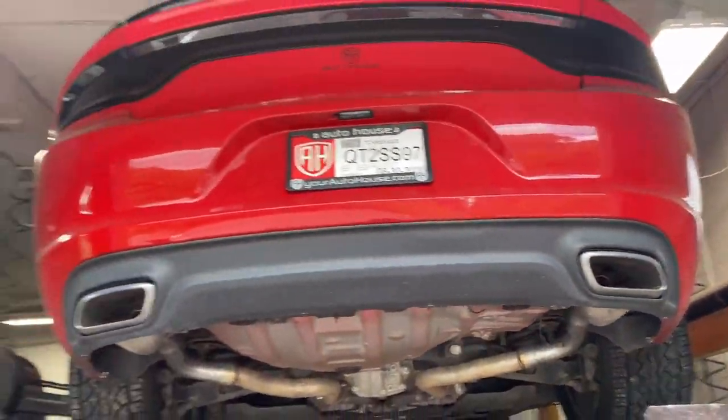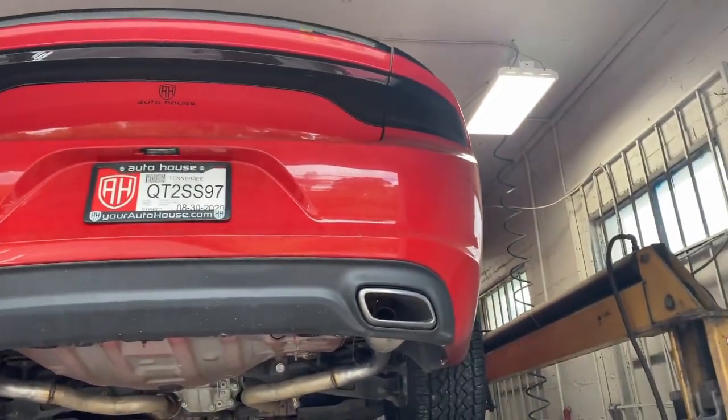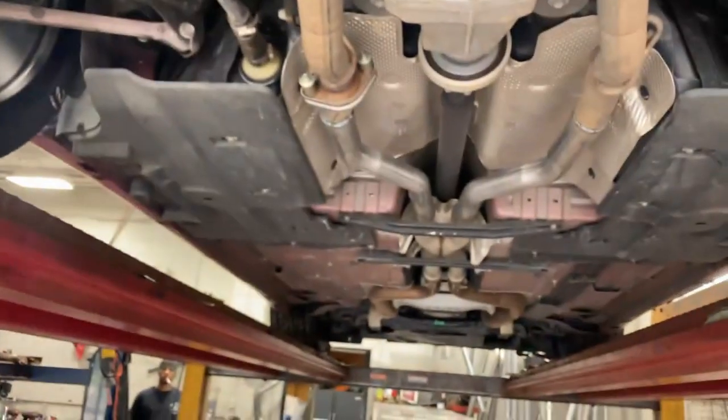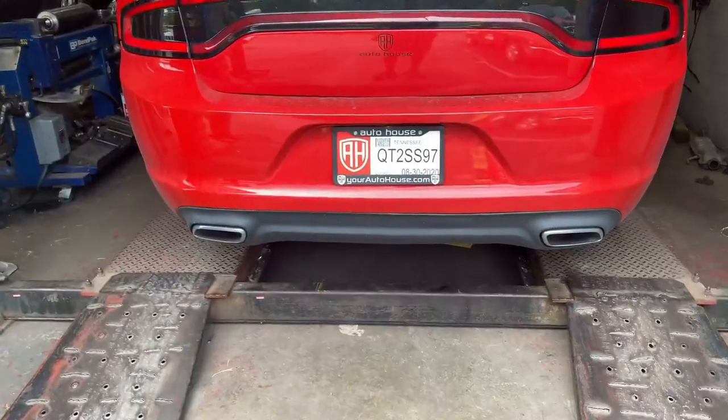Let you guys hear it in a second. Hope you guys like it. And it comes with the custom or regular valence, so bumpers come built in. There it is. Came out really nice, real clean. Hope you guys enjoy the sound.